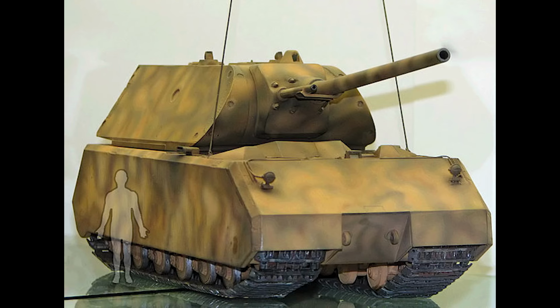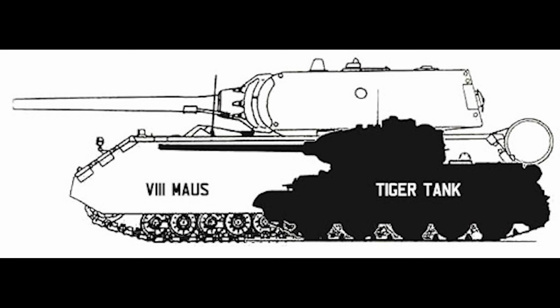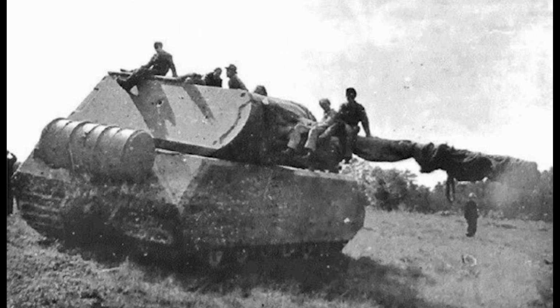We're getting close to the end, which means we need to talk about the Panzer VIII Maus. The Maus was a super heavy tank, which is fun to say, and it dwarfed the Tiger II considerably. Its main armament was a 128mm gun that was strong enough to destroy any Allied fighting vehicle at the time.